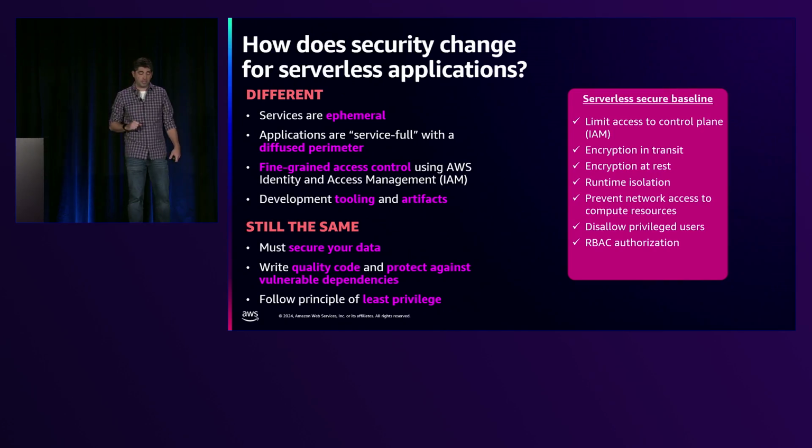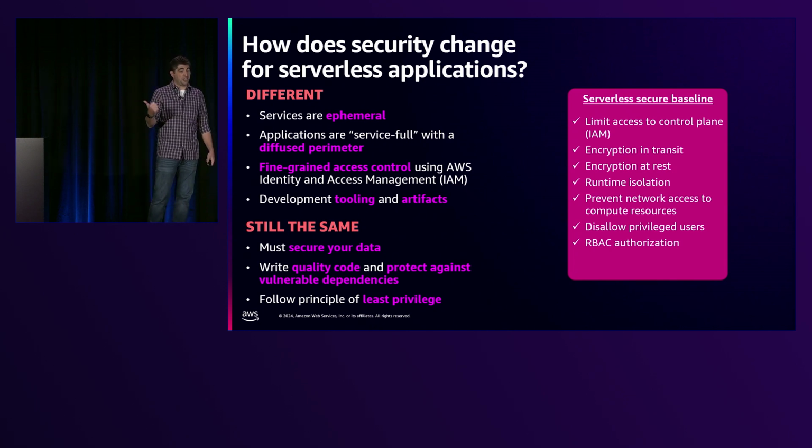We're going to talk about the interplay there. What doesn't change? You still need to secure your data, right? We still want to make sure that only the right principals, the right parties have access to it.